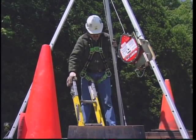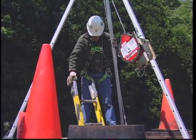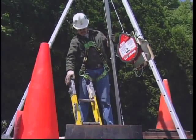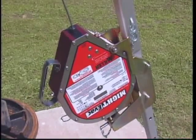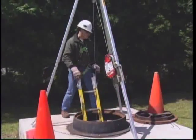When a fall occurs, the centrifugal braking mechanism within the Mightyvac unit will limit the free fall to less than 2 feet. However, it is imperative that immediate action is taken to retrieve the fallen worker, since hanging for long periods of time could cause additional injuries.